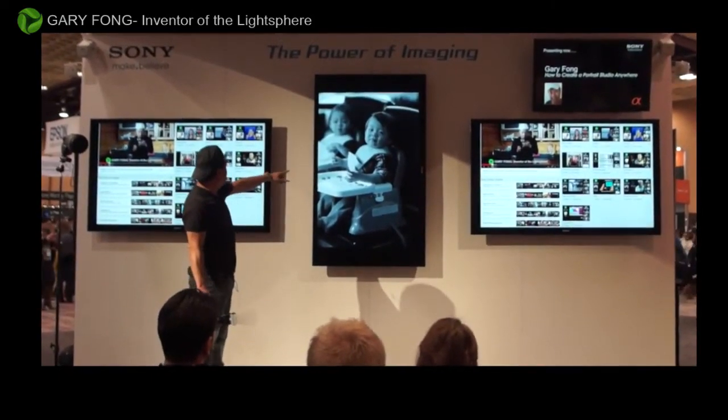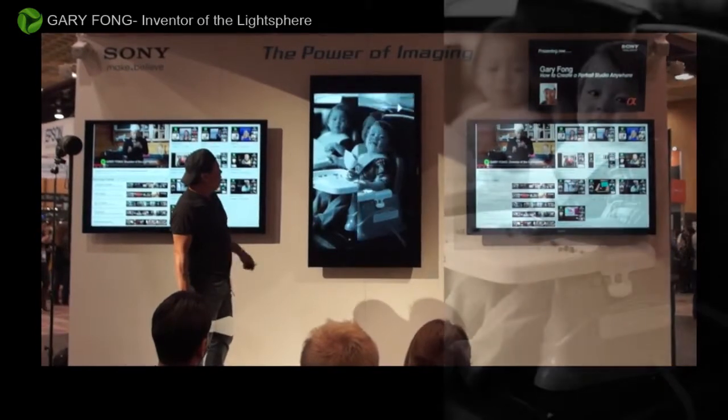Now, if we can just let the center screen go and hit play on that, I'll show you what this is.